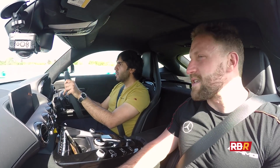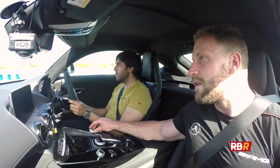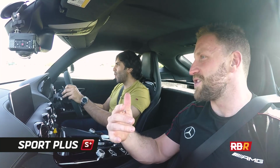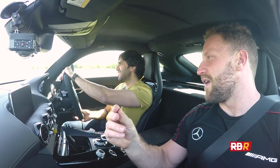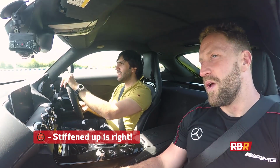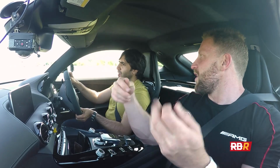So should we spin her into Sport Plus? Let's do that. Yeah. You can do it. So instantly you can hear the transmission's changed. We've extended the rev range between the upshifts and stiffened up the vertical damping. So from a driving point of view, I feel like you've got more feedback now from the tyres up through the car and into your hands.